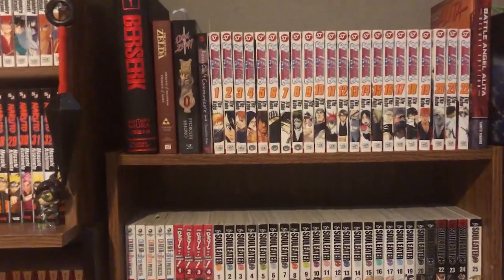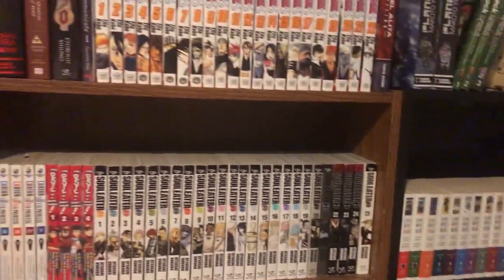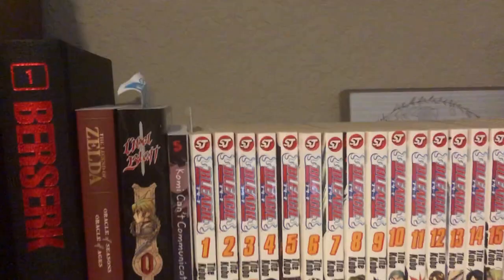All right, on to the second bookshelf here. This is kind of where the overflow goes just for now, because I don't really have room, kind of running out of room, need to buy another bookshelf, unfortunately. But you're just gonna have to bear with me here at the top.